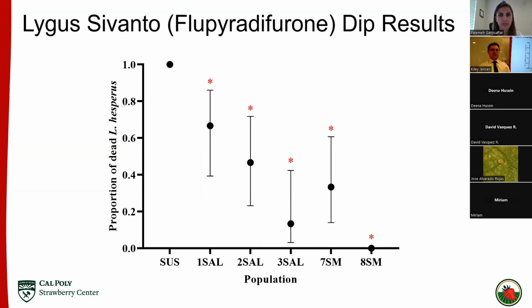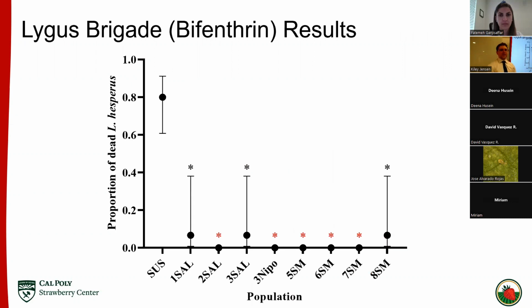This is that same chemical again, but this is with that modified assay where we would submerge the insects entirely in the insecticide in that modified arena container. But we again ran into the issue where 100% of the susceptible population died, and as a result, we can't make sound statistical conclusions. So we are simply assuming resistance in all the field populations that we tested. This next chemical, Brigade, bifenthrin, is a pyrethroid. The mortality response of the susceptible population was relatively high, just about 80%. And we detected resistance or assumed resistance in all the field populations that we tested.